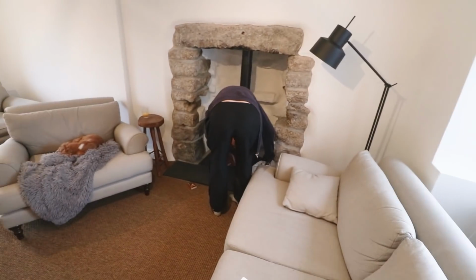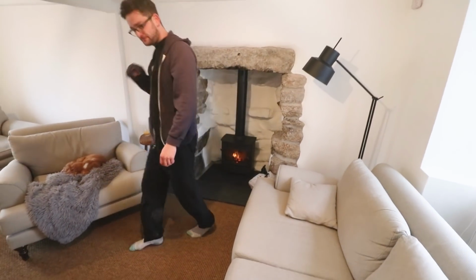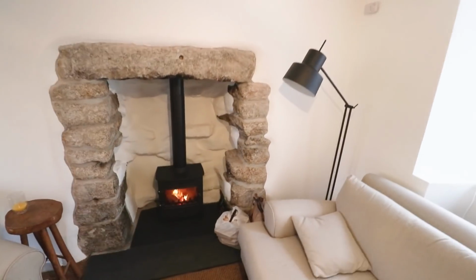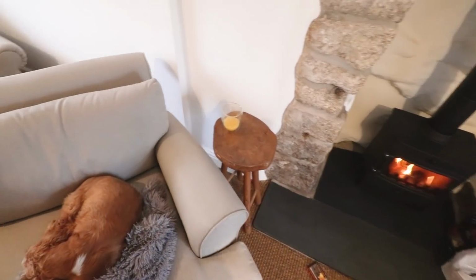How great does the fireplace look now? It looks so good. I mean, Alex's arse is in the way. But like, how good does it look? It looks incredible. Love this lamp as well. Love the stool. Little table.